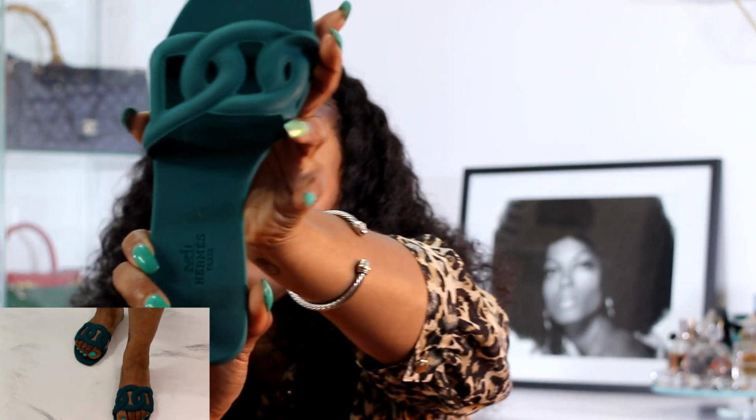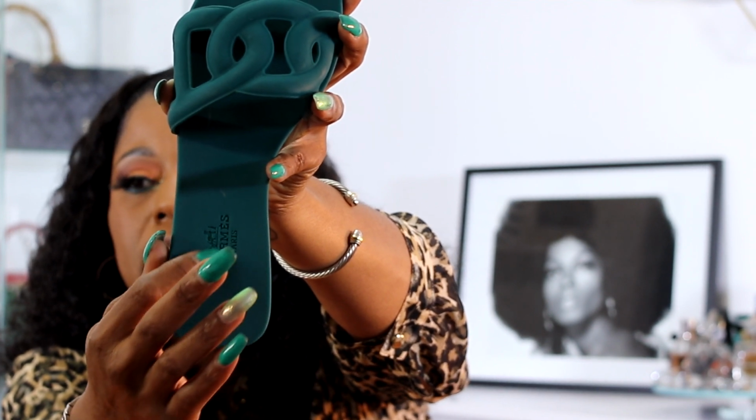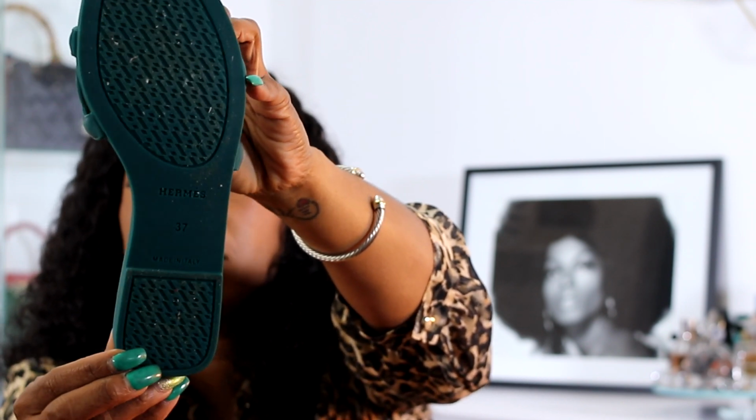And so you'll see that in these, the 37 is just like a perfect fit. It all depends on how they're cut and made. Let me give you some more information about the shoes. You'll see here, hopefully it'll focus, it's got the inscription of the Hermes. And on the back, you'll see I'm a size 37.